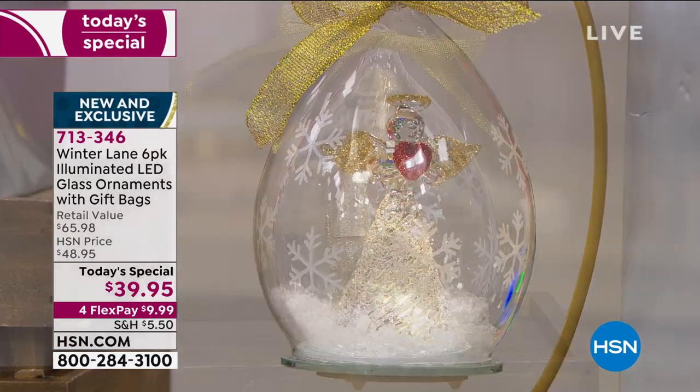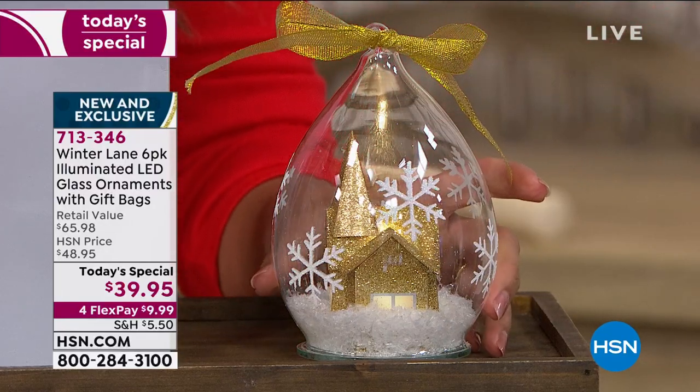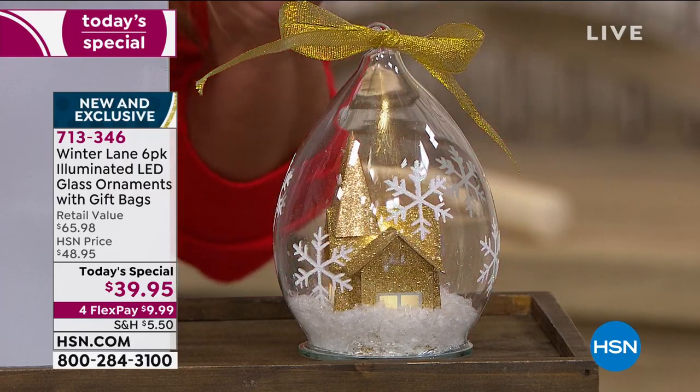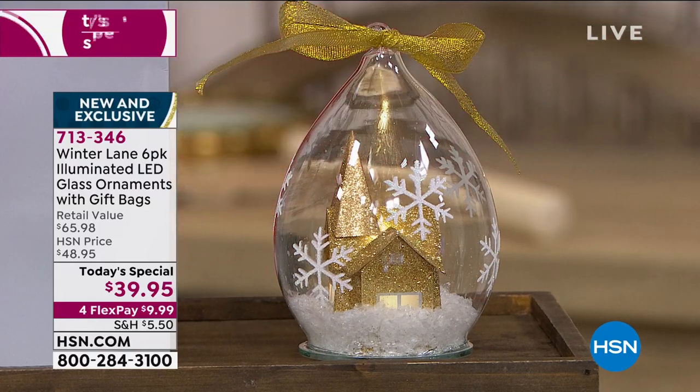You're also receiving your third of six LED ornaments. This is the Glitter Church. It is all gold glitter. You can see through the windows. It looks like the lights are on inside with people gathering to celebrate the holiday season. Then we go down to the front.